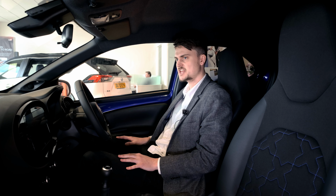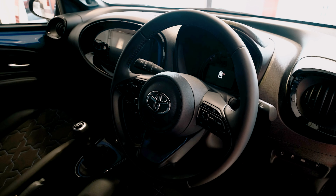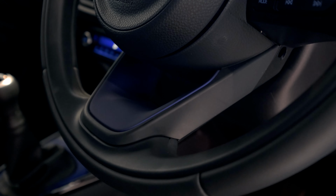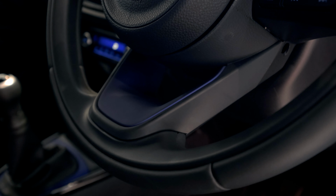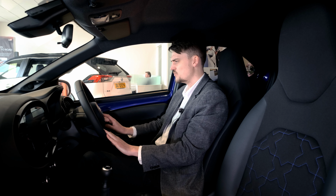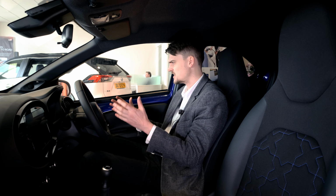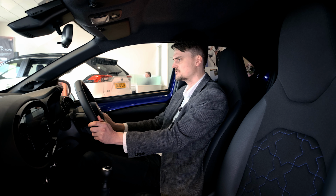What are my favourite features in here? Well, let's take a look around. We've got this lovely sporty steering wheel. I like this colour-coded touch here at the bottom of it. The steering wheel feels really sporty and nice in your hands as well. Got loads of controls on here for all your multimedia settings, your radio, your telephone. We've got radar cruise control. We've even got lane assist on this car as well. So there's a wealth of technology all at your fingertips whilst you're driving.